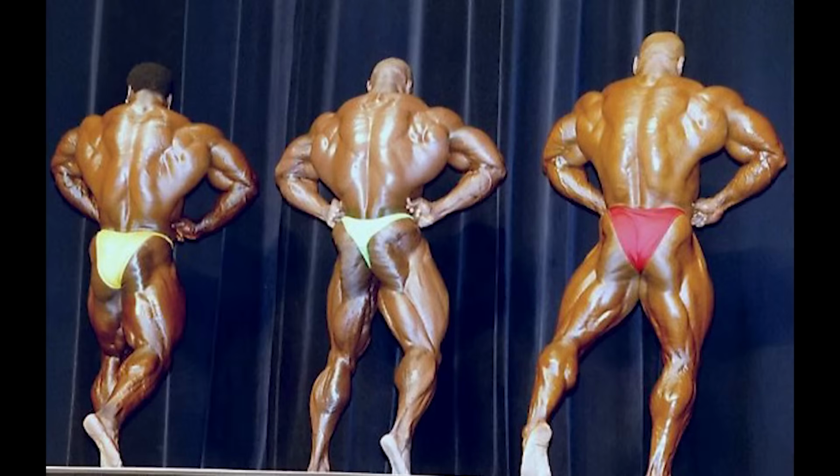If the rear double is the ultimate test of detail, then the rear lat spread is the ultimate test of width, thickness, and overall dominance. This is where bodybuilders' structural strengths and weaknesses are fully put on display, and once again, Ronnie Coleman proves why he was nearly untouchable. Looking at the first image I've got, the sheer density and width of Ronnie's back is just overwhelming.